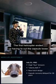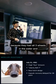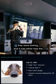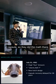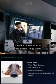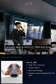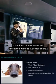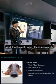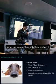The first helicopter ended up having to cut the capsule loose because they had all three wheels in the water and they were sinking. It was either lose the helicopter and the capsule or just lose the capsule. So they did the math there. It sank to the bottom of the ocean. They were actually able to find it in 1999 and bring it back up. And it was restored. It's at the Kansas Cosmosphere and it looks really cool. It's absolutely amazing, the restoration job they did on it.